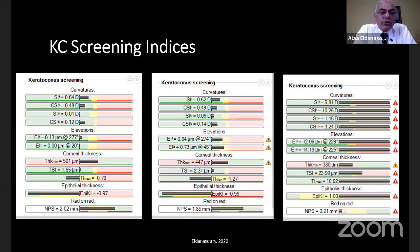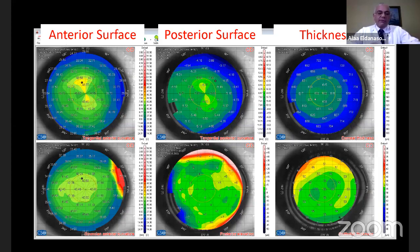So now I'm going to show you what I'm doing on an everyday basis. In a high volume practice, you really want to develop an algorithm where you can pick up all the deviations from normal in order not to have cases with post-operative ectasia. First, I look at the anterior surface, and here I like to look at the tangential anterior map on the adjustable scale with the 43 middle value, and then the Gaussian map. Then I look at the posterior surface, the tangential map, and the posterior elevation, and then the thickness of the cornea and the epithelial thickness.